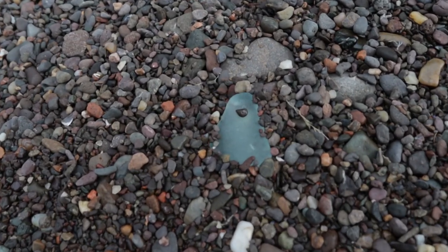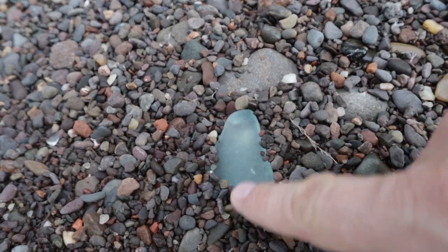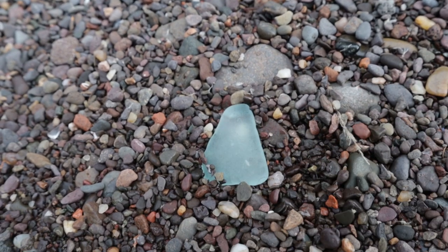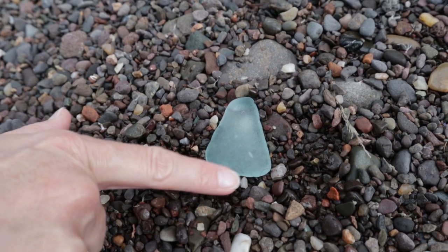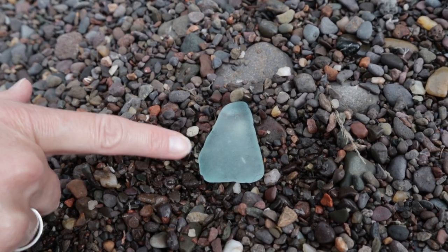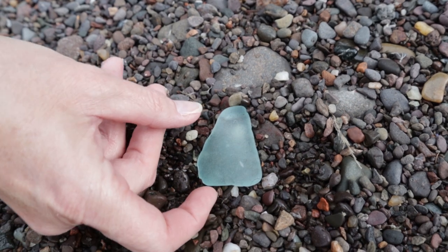There's a really nicely frosted piece of, called a seafoam, right? I mean, it's very seafoam, I think. Yeah. This piece here, what do you make of that? It looks old. That's very nice. It's a huge piece. Yeah, let's see. That's a very nice shape. That could make a really nice big pendant.